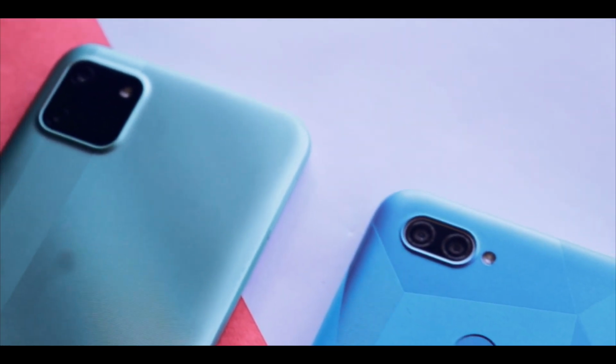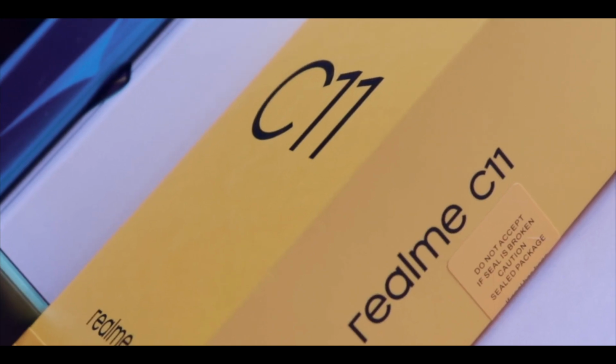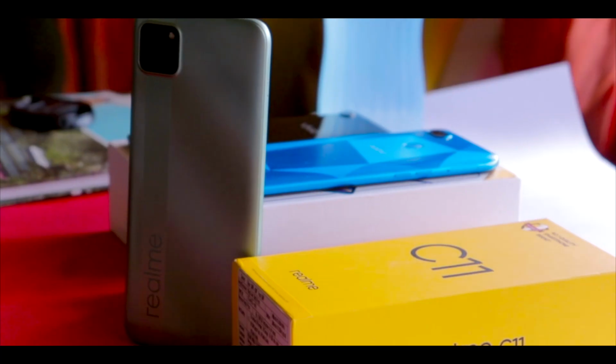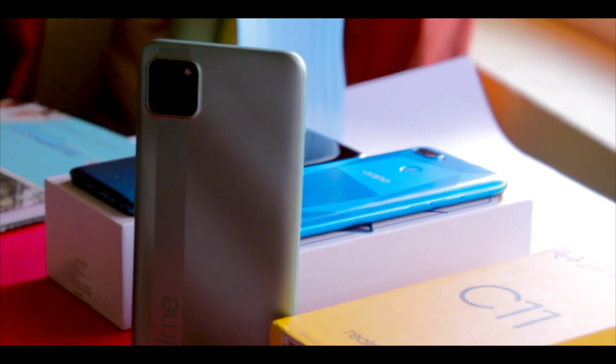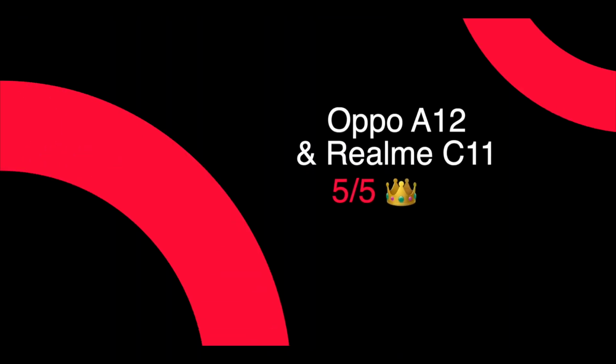But if you need a fingerprint sensor, quick unlock and all that, Oppo is for you. But if you need a really good phone just to showcase as your main driver, then Realme it is. It's good performance, it's really smooth and the design is really showcasable. As per my results, I'm giving a 5 for Oppo and Realme, but Vivo, I'm truly disappointed, just giving you a 3 out of 5.